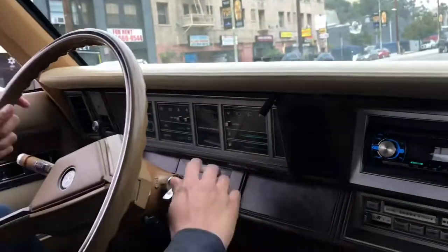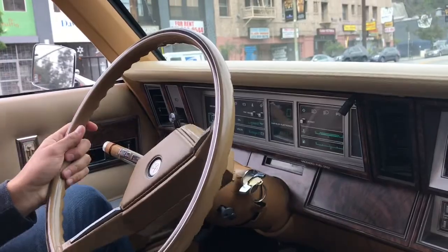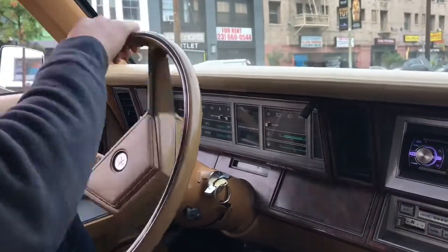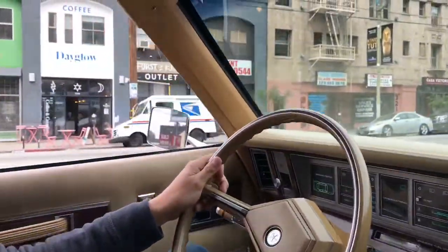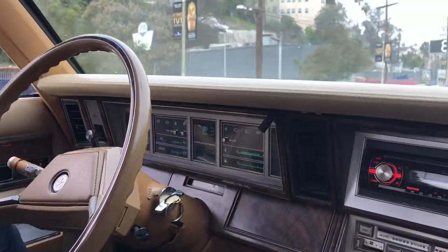And it stalled. Just totally cut out. I think it's the power steering when you make a turn. Oh, when you turn too sharp. We gotta keep that steering angle in check.